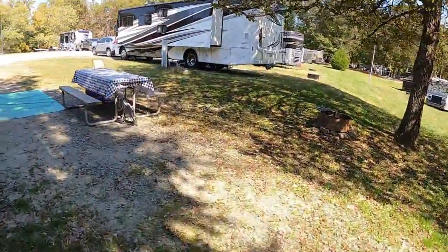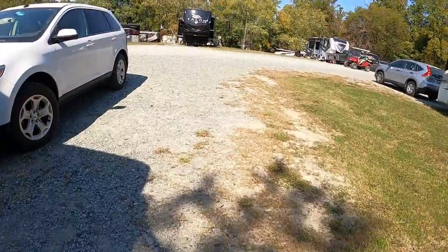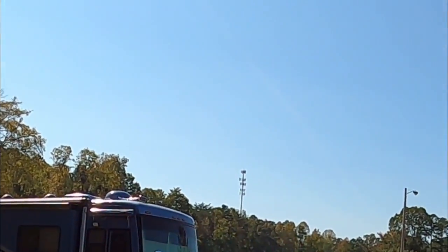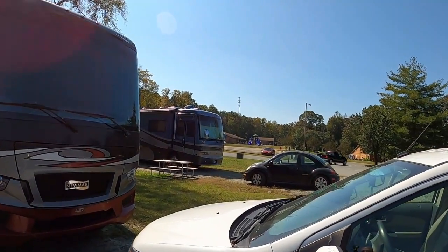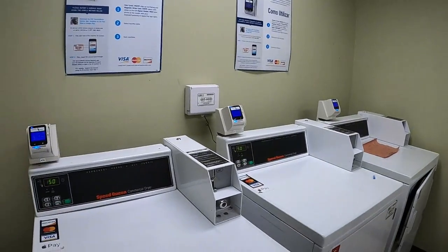And one of the things that I will show you, I'm not sure if this showed up in the initial view of the site, but there again is the cell tower straight at our site, so you can see how close we are to that. That has been really amazing.